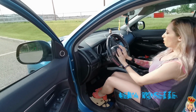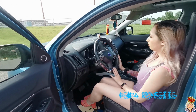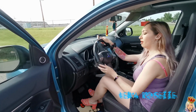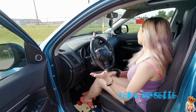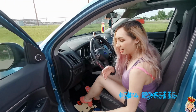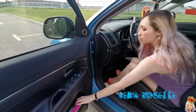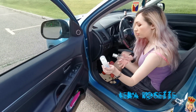Alright, so I also, on my steering wheel, have a little bejeweled Mitsubishi logo. And my steering wheel has a Hello Kitty little cover on it. My mats are also Hello Kitty. Asian life. I just love Hello Kitty, so I have that. And then in my side door here, I like to smell good, so I keep some perfume, some hand sanitizer, which is a must-have right now.